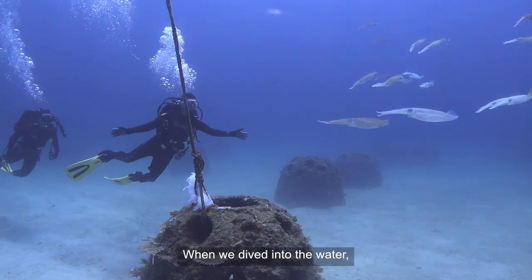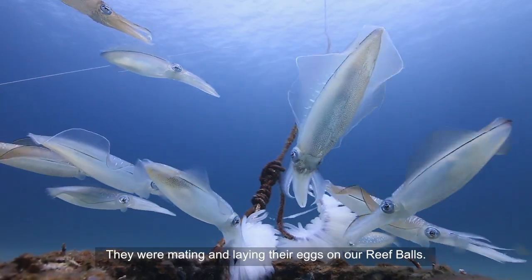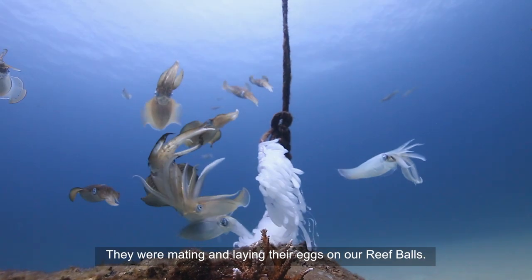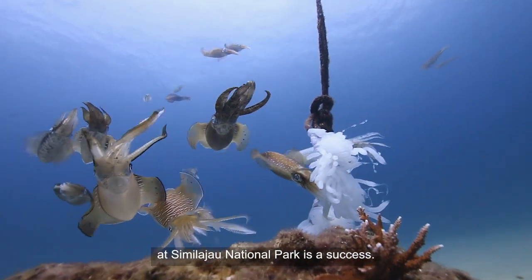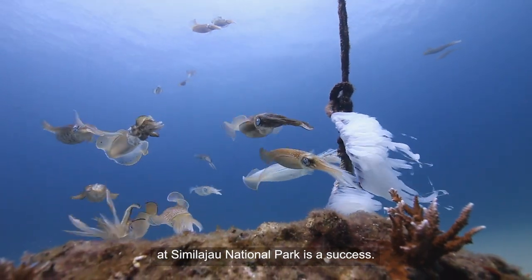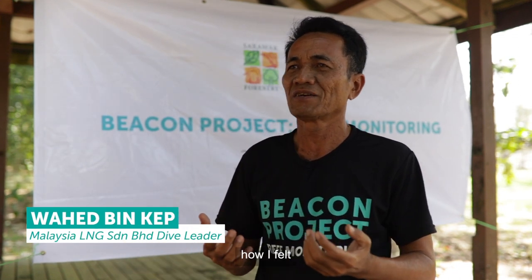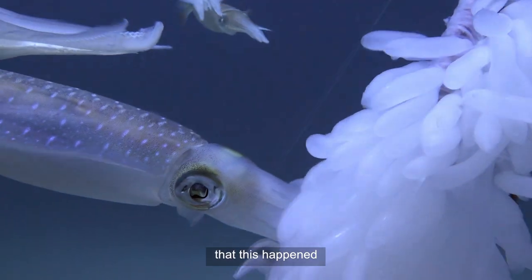Even the ruler that I bring is not enough to measure. When we hit the water, we found out that there's a group of cuttlefish. They are mating, and then they're gluing their offspring onto our reef ball. That is a good sign saying that the reef ball project is a very successful project in this SNP. No word can describe how I feel when I saw with my bare eyes that this thing happened in front of me.